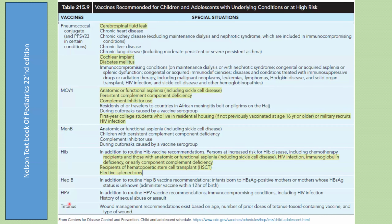Therefore, in special conditions, if you miss giving it, what will happen is that when the child develops a problem, you can be in serious trouble. Therefore, you must understand this. I have given only some highlights.